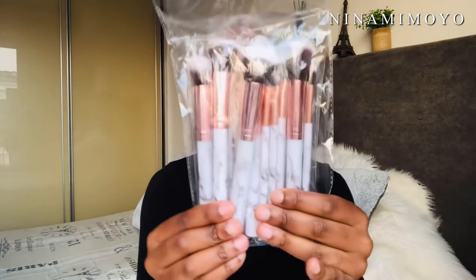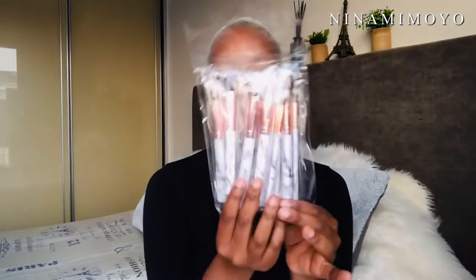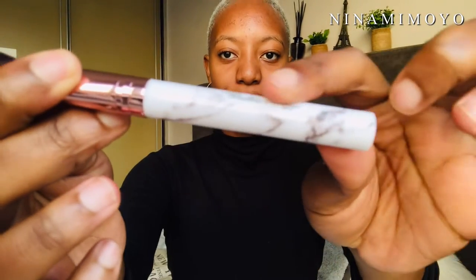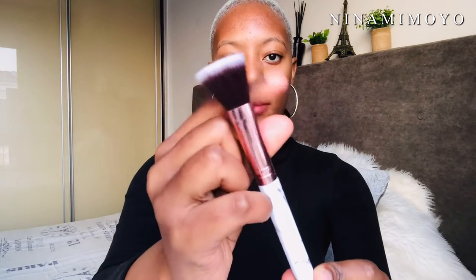I'm just showing you guys what else they sent me. So they sent me a packet of brushes. These are the brushes that they sent me. I think there are about 10 brushes in here, if I counted correctly. Yeah, these are 10 brushes, a variety of different types of brushes. This is basically what they look like. It's got this marble finish on the handle of the brush. And then the ferrule is a rose gold ferrule. And then the bristles of the actual brush are brown, and then it's got a white tip at the top.